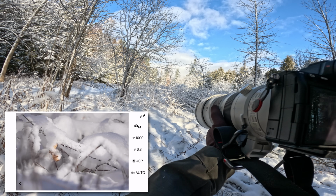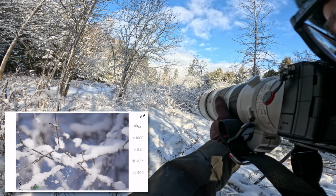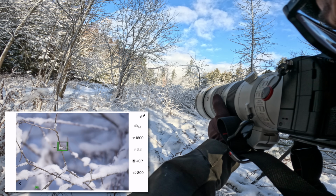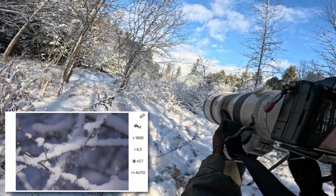Okay, we're screen recording what my camera's seeing now. That was nice. Up the shutter speed a little bit. What's the 800 ISO? That should work.